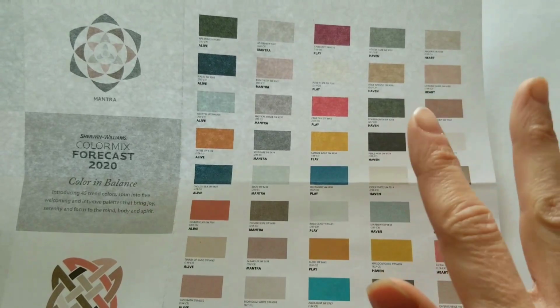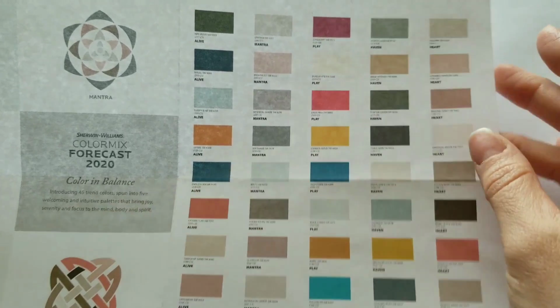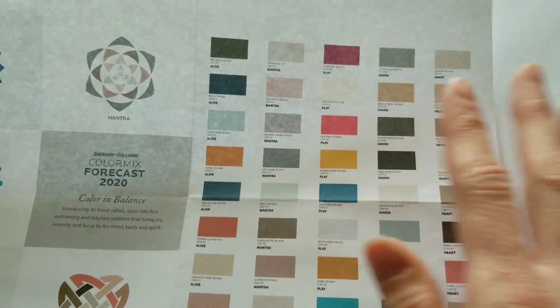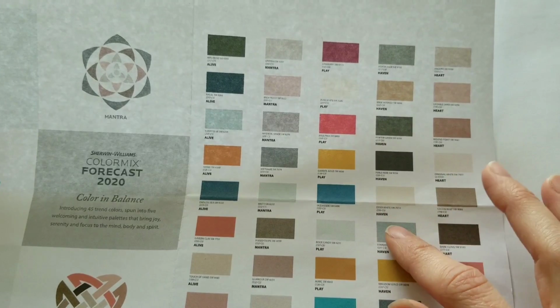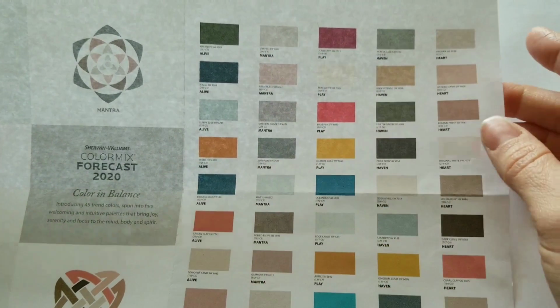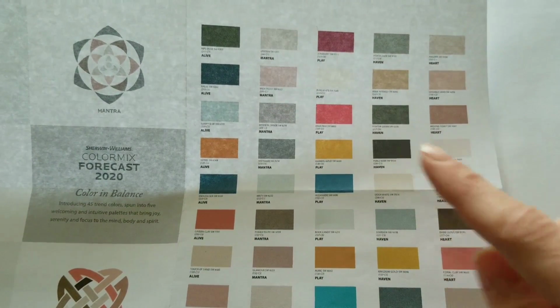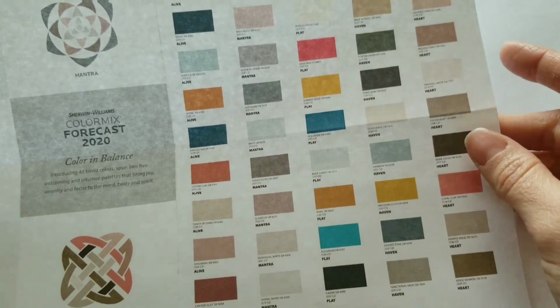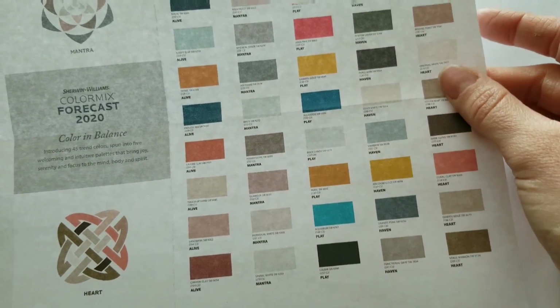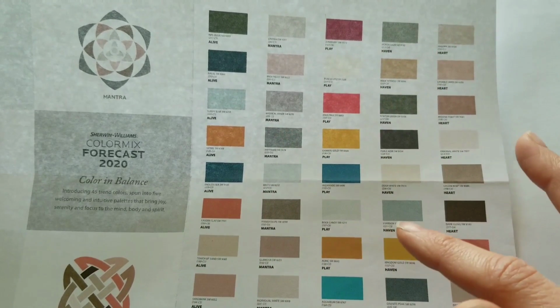Now, I think that these are coming through pretty much the same colors through my camera, but this printout, when I printed it out for myself, some of these colors don't match up exactly to what Sherwin-Williams has on their cards in the store. So just so you know, when you are going into the store to look for the cards, or you're going to another store, these don't match up exactly.